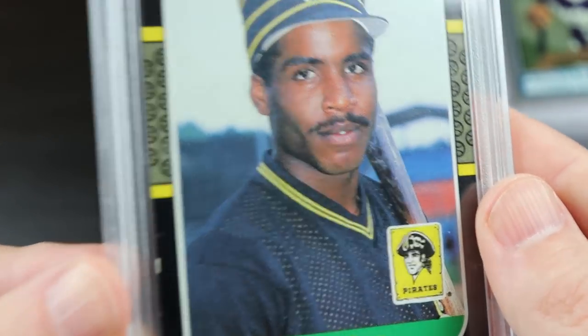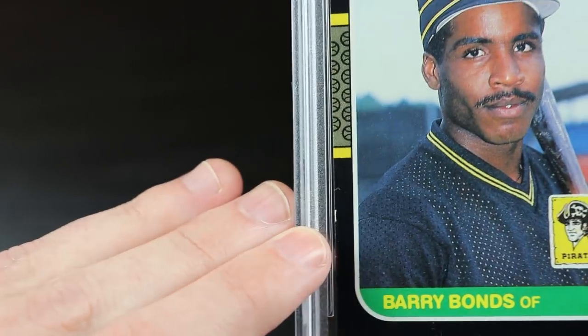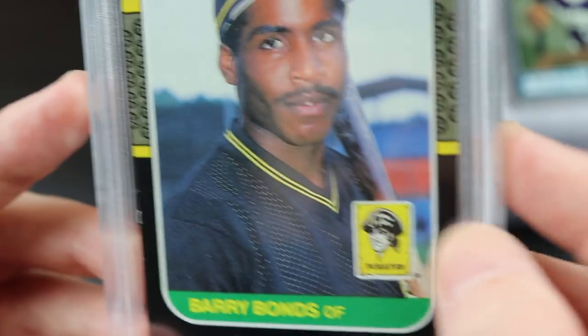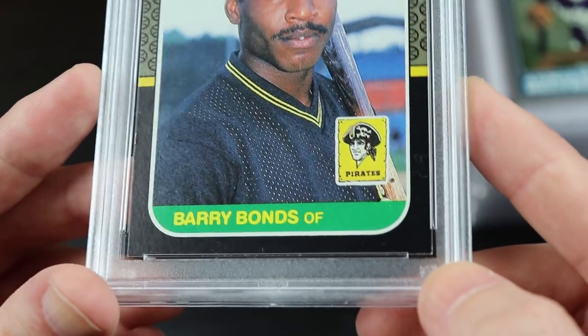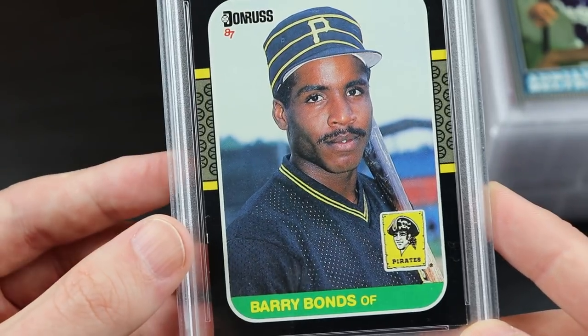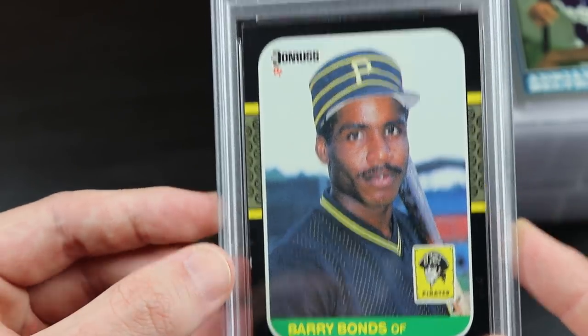Y'all see that? Huh. That was not on the card. This little white thing here was not on the card when I sent it in. I wouldn't have sent it in otherwise. Okay, I'm going to have to investigate that after I turn the camera off. Because I don't know if PSA did that or whatever, but I know that wasn't on there when I sent the card in. Okay, I'll have to figure out what that's all about.